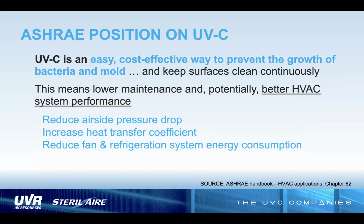So ASHRAE's position on UVC is first, chemical and mechanical cleaning is costly and really doesn't do anything to prevent future biological growth. And unlike mechanical cleanings, UVC works around the clock, 24/7, 365 to halt the growth of bacteria and mold. Again, the fundamentals of UVC in an HVAC system, it's keeping biological material from growing and being passed through that HVAC system. It's as simple as that.